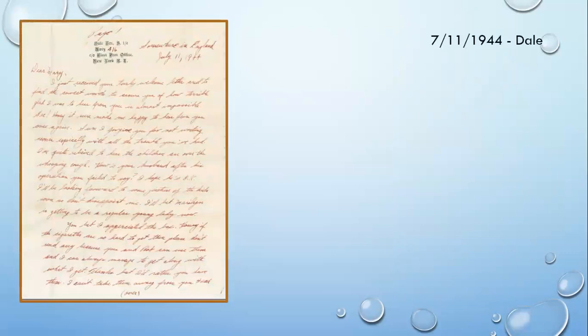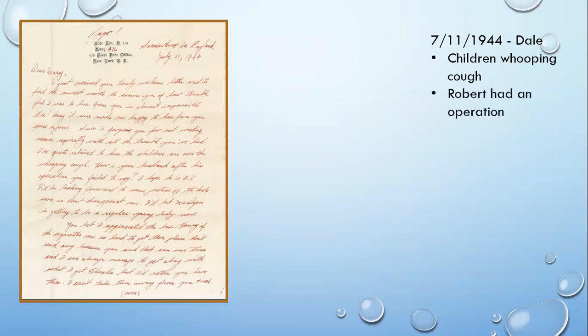So here we have a letter from July 11th, 1944, and this is from Dale, who's the brother in the Navy, to his sister Mary. And he says, "Dear Mary, I just received your truly welcome letter, and to find the correct words to assure you of how terribly glad I was to hear from you is almost impossible. Gee, honey, it sure made me happy to hear from you once again. Sure, I forgive you for not writing sooner, especially with all the trouble you've had. I'm quite relieved to hear the children are over the whooping cough. How's your husband after his operation, you failed to say? I hope he's okay."